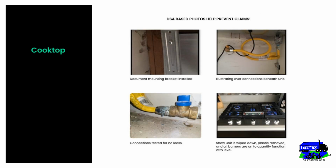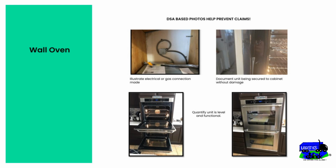Cooktop. Document mounting bracket installed. Illustrate oven connections beneath the unit. Connections tested for no leaks. Finally, show the unit is wiped down, plastic removed, and all burners are on to quantify function with level. Wall oven. Illustrate electrical or gas connection made. Document unit being secured to cabinet without damage. Finally, quantify unit is level and functional.